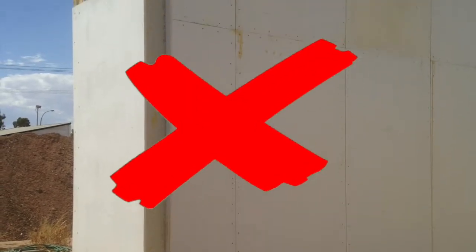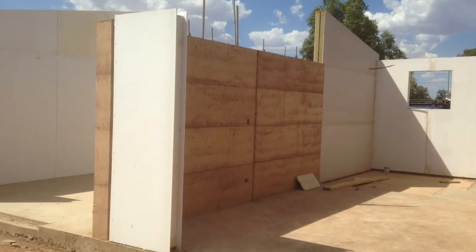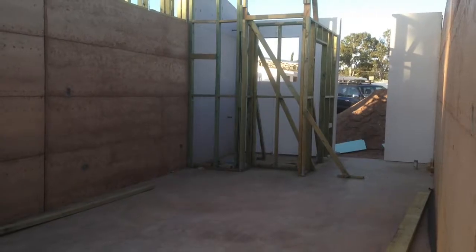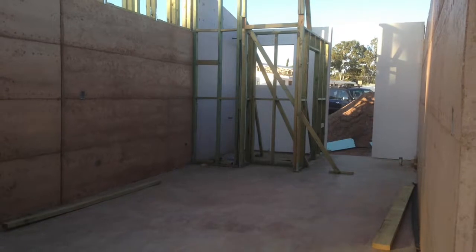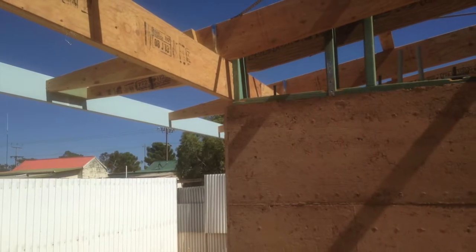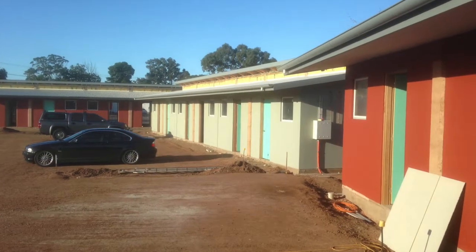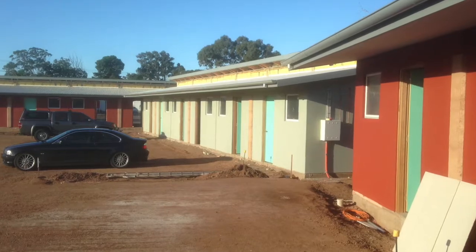Do not use SIPs in bushfire-prone areas, as the heat ball effect will melt the foam and you will lose the structural integrity of the building. In cool climates, put the rammed earth on the outside, so it captures the sun's heat during the day, and have it shaded when it's hot in summer. Do your homework and find out about the building methods and products on offer.